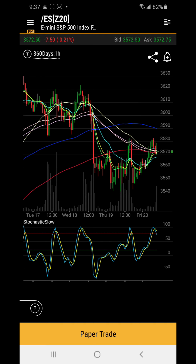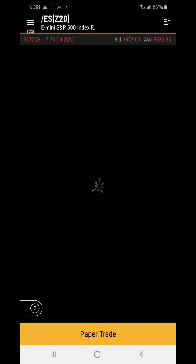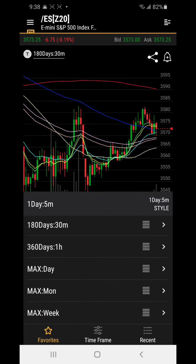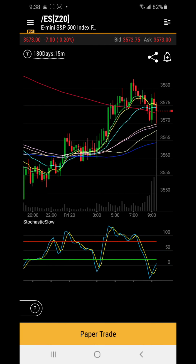Now, one thing I want you guys to notice, yesterday, remember when we got, well, let me do that with the other averages. Okay, so hold on. Let me show you that with that. Okay, so the 30-minute right here. Again, it may look bearish if it goes under 3570 or bullish if it goes above 3580. That's on the 30-minute.